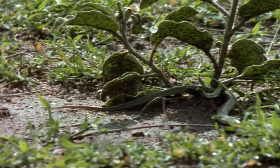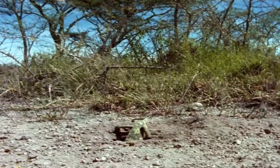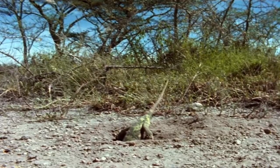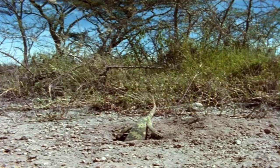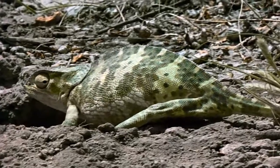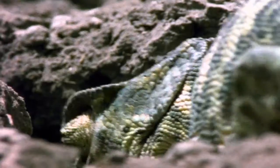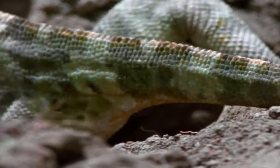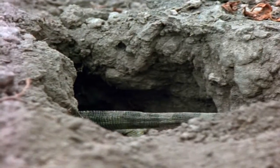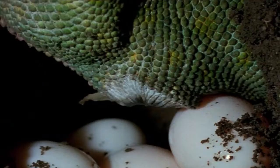Snakes and other basking reptiles are common in this warm woodland. Because the soil retains the heat of the day, many, like the flap-necked chameleon, use it for incubation. It's been several weeks since the female mated, and she now uses her clawed toes to excavate a deep burrow in the hard soil. Safe underground, she lays a clutch of up to 30 eggs.